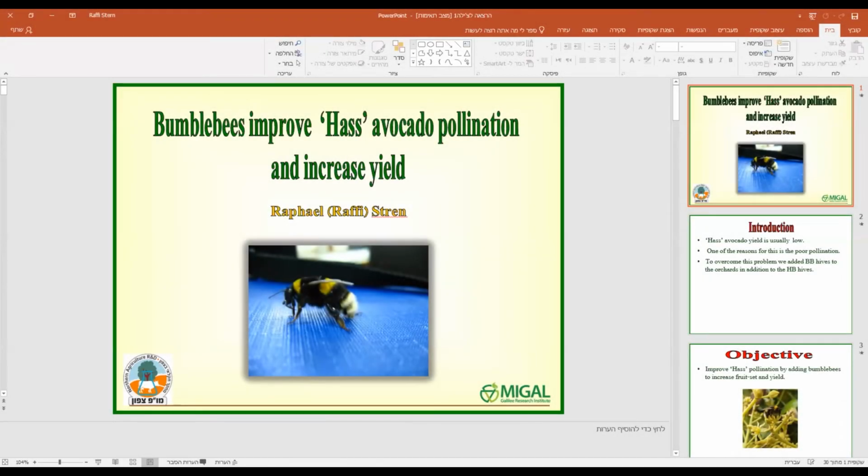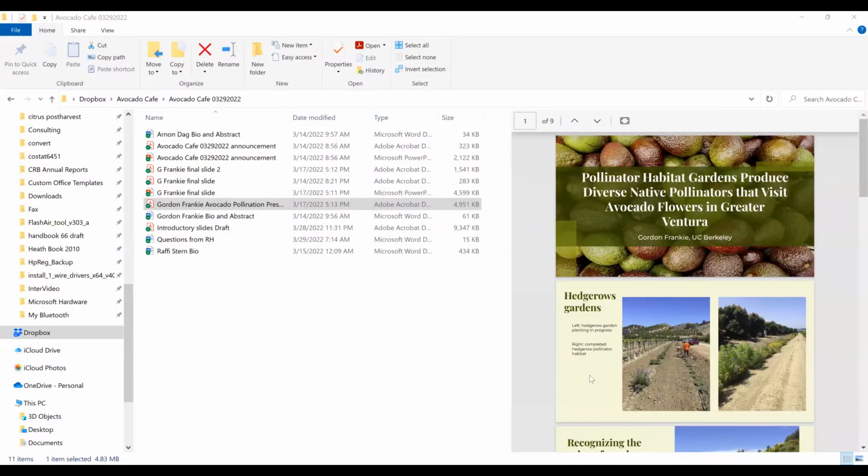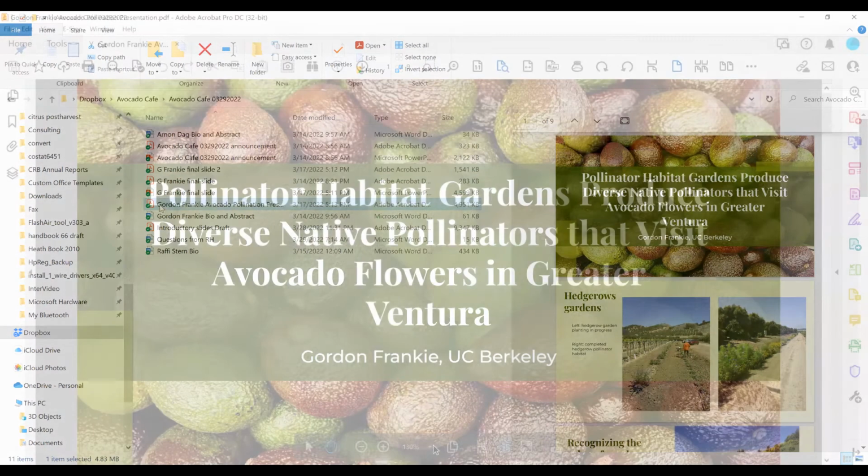So we have one more speaker today, and that is Gordon Frankie. Gordon is a faculty member at the University of California, Berkeley. He's a research entomologist. He's a specialist in native bees and other native insects that visit avocado flowers. And he's been working in Ventura County since 2014 and has given talks to the avocado industry several times. So I'm happy to introduce him to talk about what he's been seeing in Ventura County.